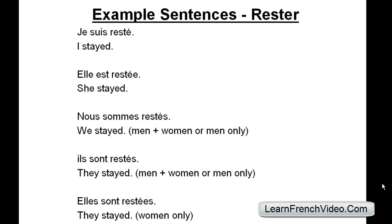Nous sommes restés. So that's implying that we're a group of men and women, or a group of men only. Nous sommes restés, we stayed. Ils sont restés, same thing. A group of men and women, or men only. In a group of women only, elles sont restées. So you add ES because elles sont a group of women.